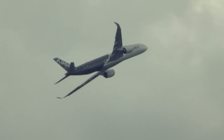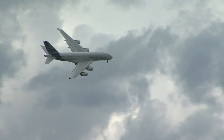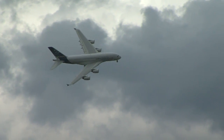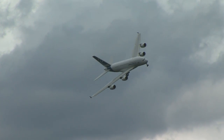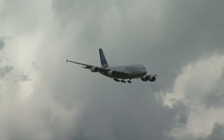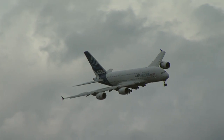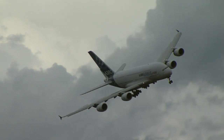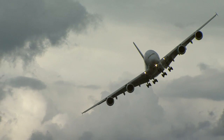A350 XWB, extra wide body. That's nothing to do with me, that's the aircraft. Powered by two Rolls-Royce Trent XWB turbofans, each with 84,000 pounds of thrust at takeoff. Assembled up at Derby, well, that's the home of aero engines of Rolls-Royce. So the Rolls-Royce, over 1,600 engines on order, worth something like 30 billion pounds.